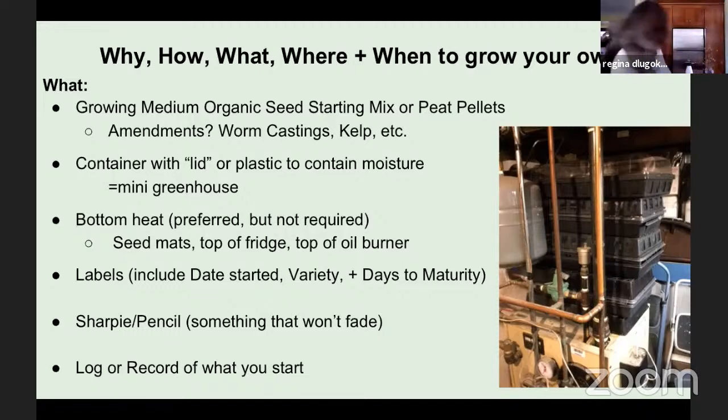Let's see, what else do I have? Like I said, I'm pretty creative on my labeling. I don't think I have anything here. I must have misplaced that one thing I did have. If you go out to dinner and they give you a plastic fork or a knife, you can use that. You don't have to go and spend a lot of money. All of these things are very inexpensive. You can get crazy and do what you want, or you can be very, very frugal. And then you need to write down what it is that you started and when.